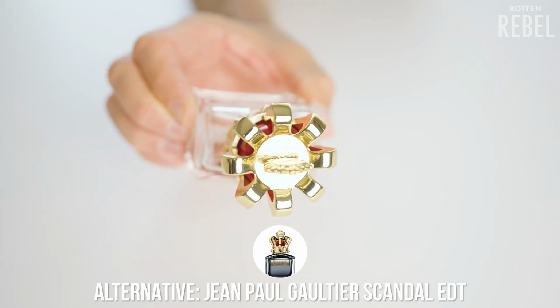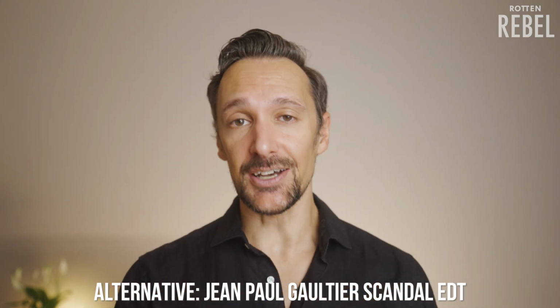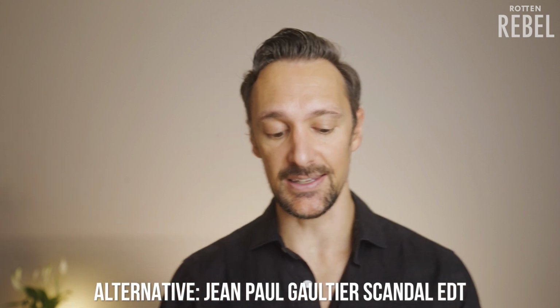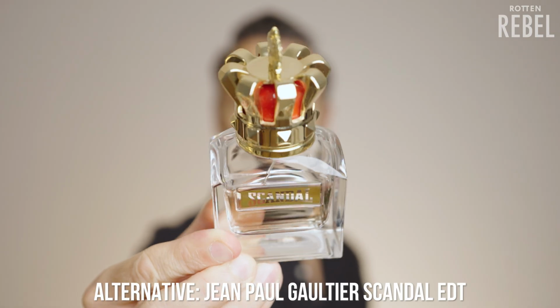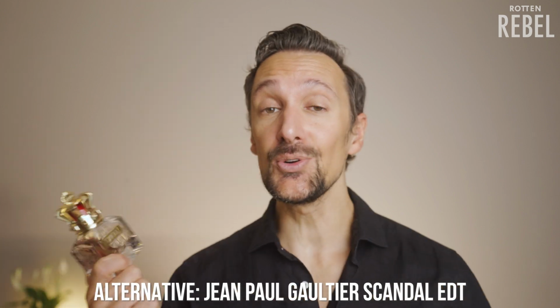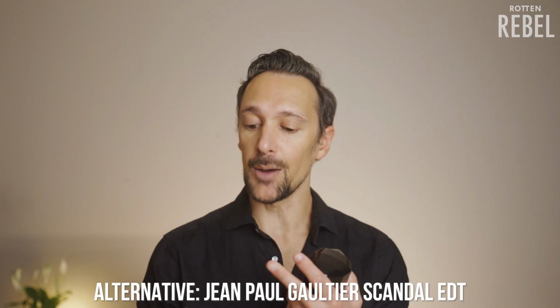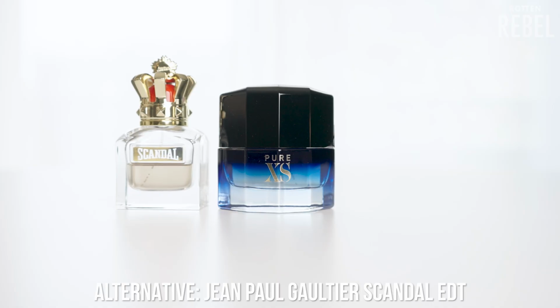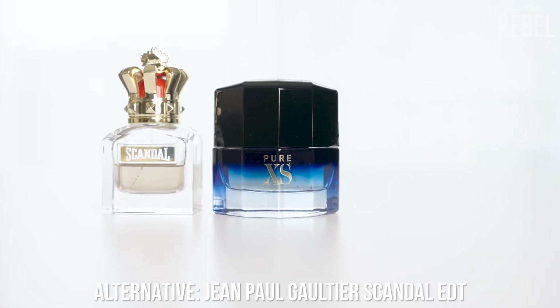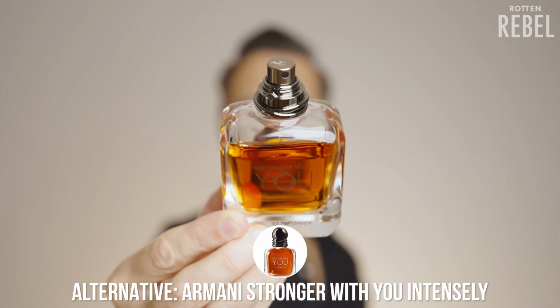My next alternative is going to be another intensely sweet fragrance that's focused on vanilla, and it's Scandal EDT. It has a more caramel-like sweetness to it, and it doesn't have that sort of a sugary sweetness of Pure XS, but it's a great scent for someone who loves very sweet scents. This smells great, but I do lean a bit more towards Scandal Parfum. But the reason why I'm recommending Scandal EDT as an alternative and not the Parfum is simply because this is more intensely sweet.